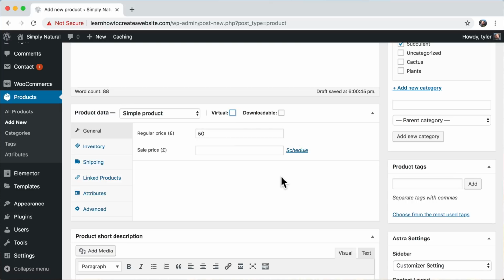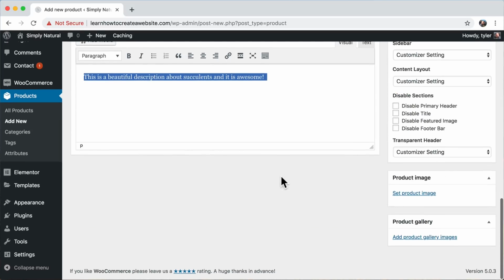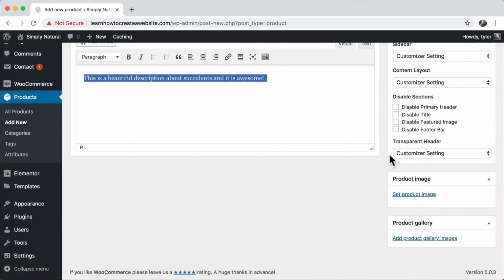Right. All right. So what else do we need to do? We need to add images. You've probably taken images, or maybe you haven't yet, or maybe the manufacturer has images already, but where can we get some images?